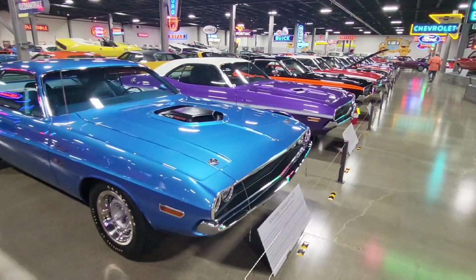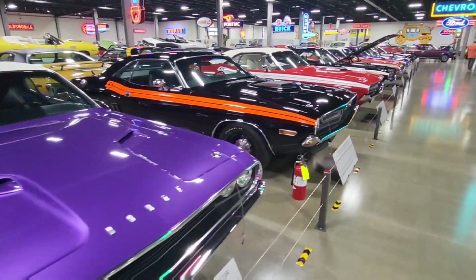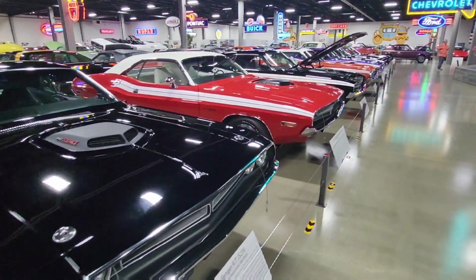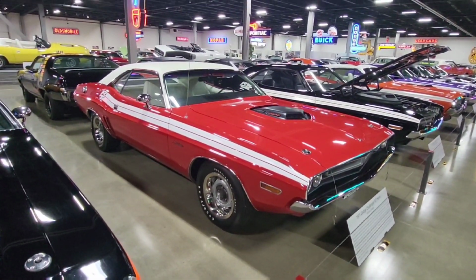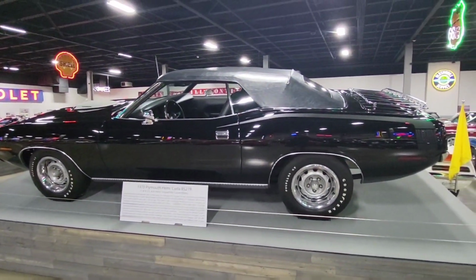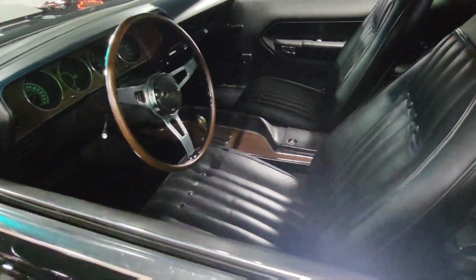70 Dodge Challenger RT. Another 70 Challenger. 71 Challenger RT, kind of day glow orange. 71 Challenger RT Hemi. 70 Hemi-Cuda. I like this one, the black one. That's nice. It's really nice. I thought there were more than 9 of them, but I guess not.